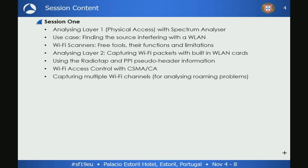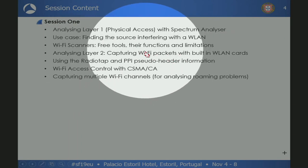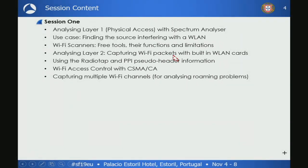They're very handy tools to detect what is around, but they have a limit, and you have to know about it. They are not real layer 1 scanners. Then we go into layer 2, where Wireshark comes into the game, but again, we have some limitations. We have a lot of limitations under Windows. The built-in wireless card in your Windows PC will not be usable. So we have to look at what is possible there and what is required.